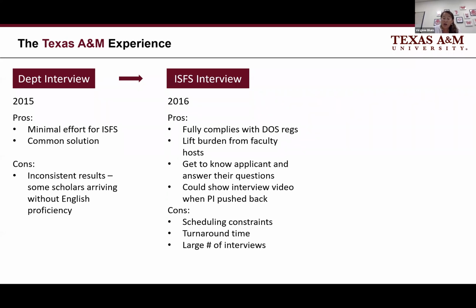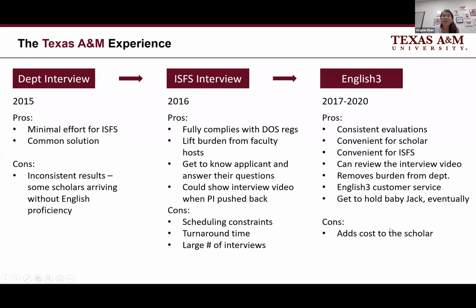So the cons were that it quickly became overwhelming. You have to adapt and accommodate the time change. So you would conduct interviews at 5, 6, 7 in the morning, and then after work, and that was not the solution for us after 1 year. So in 2017, we started thinking of a better solution where we could do an interview that was objective, and that would still allow us to verify that the applicant had sufficient English language skills.